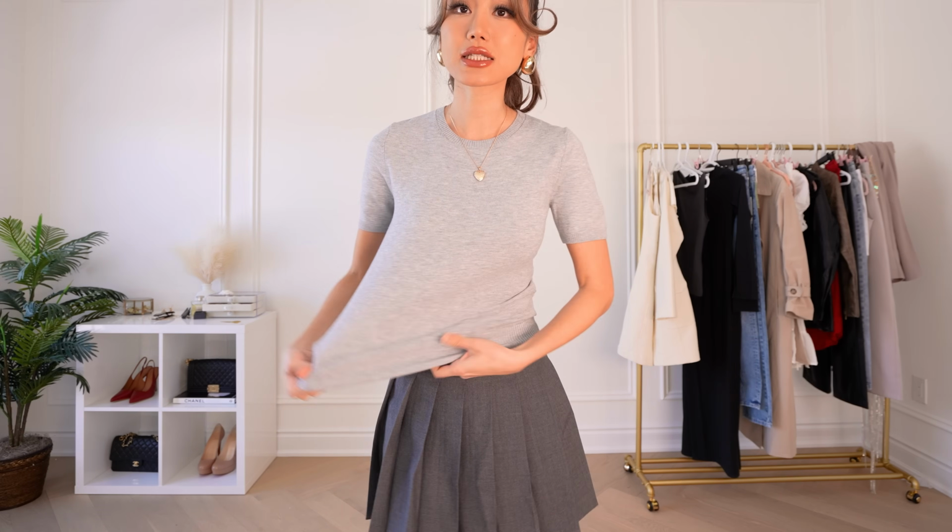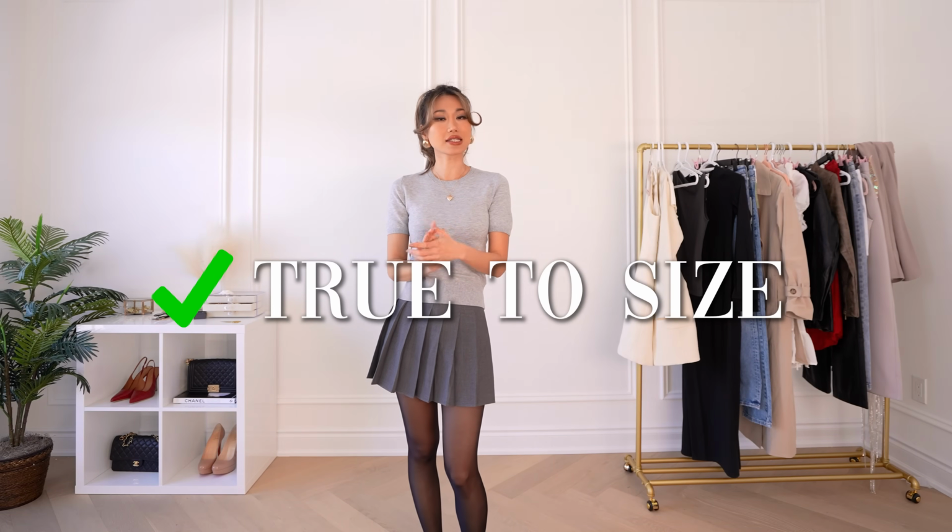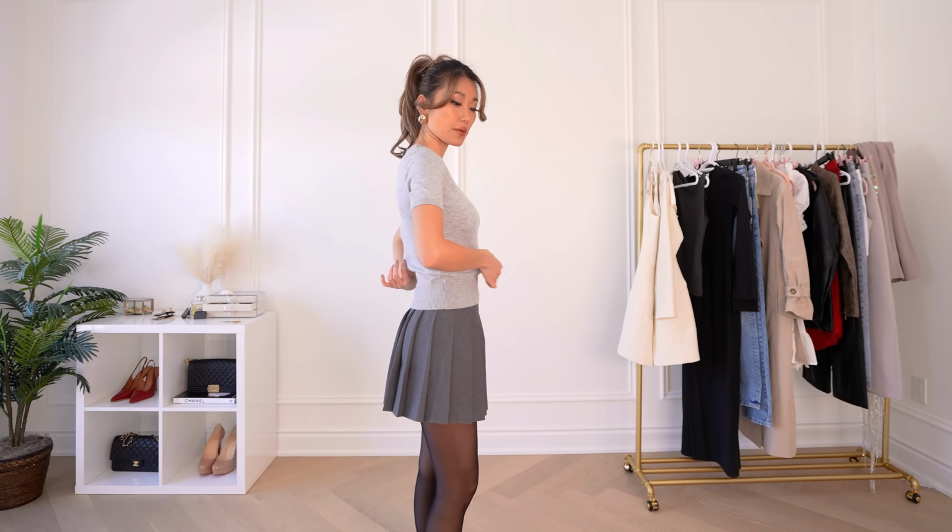It feels 10 times better than the white t-shirt that we tried on earlier. It's not see-through. It's very true to size. This is an extra small. I don't feel like I'm suffocating in it. It's not itchy or scratchy. And as I'm moving around, you guys can tell that this middle area has some room. So it's really forgiving on days where you're bloated, like on your period, or in my case, right after bubble tea. 20 out of 10.